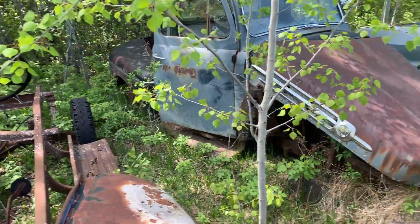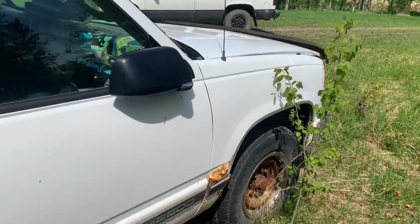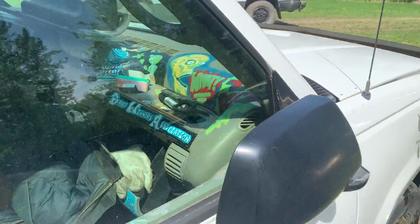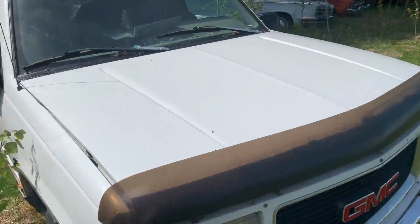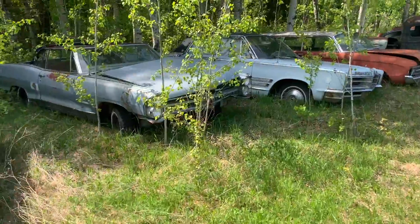Your Parisienne convertible sitting there. Yeah, I'm gonna walk around this way. Hey, it looks like my friend Josh has been out here. That's the type of stuff he does to his vehicles. Draws all over the dashboards. Oh, another Merc clip. I'm walking over this way. There's an old Pontiac convertible.